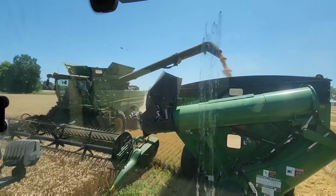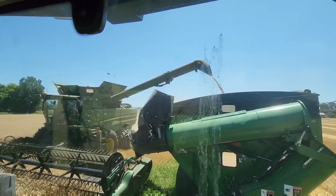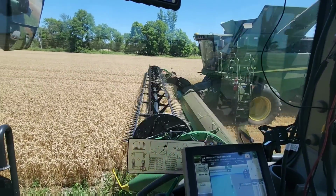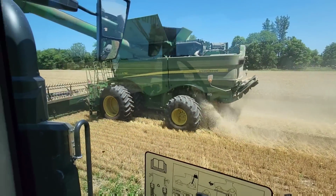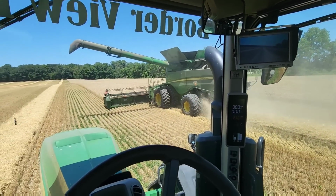So now he's empty, so when he shuts his unloading auger off, I will show you how it does not stop the combine. So now he's done, so we are just going to stop, let the combine go past. He keeps going. Watch the awesome machine work. And then we're going to head back to the front of the field and get ready to go again.